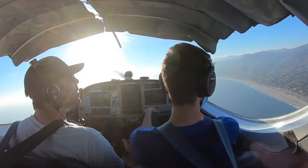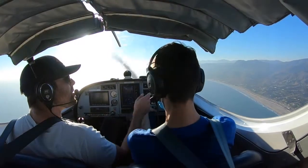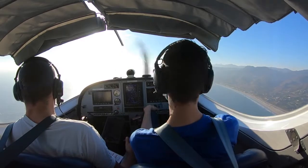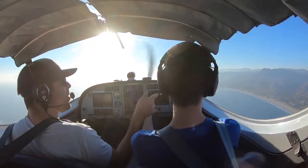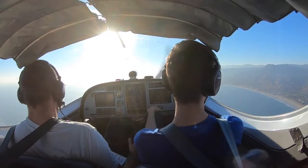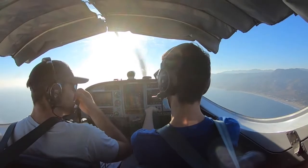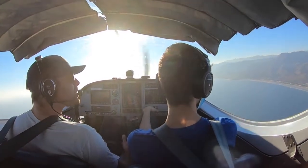All right, so we're gonna start our S-turns coming up. See that complex of buildings? Yep. That's gonna be my target to begin with. Okay. Emergency landing area is below. Reference point is the coastline here. Perfect. Altitude's gonna be about 1,100 feet. Excellent. And our airspeed is holding right now at 82 knots.